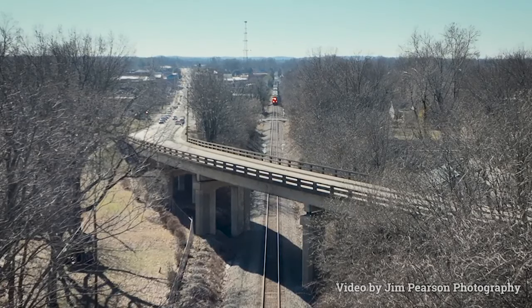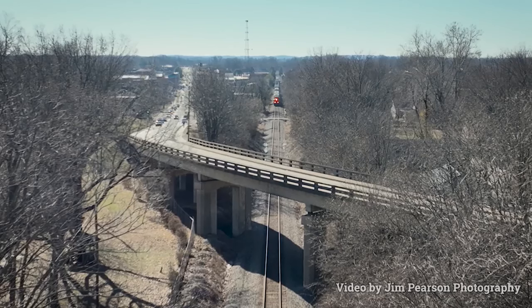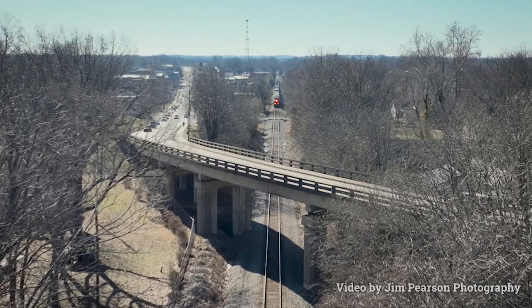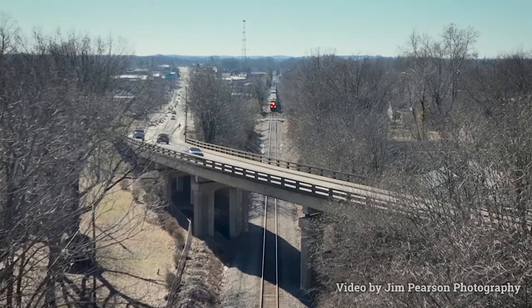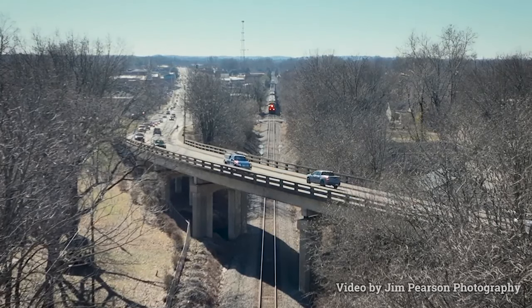I'll show you this location, obviously, looking south as L391 approaches, and then we're going to tool down back to the north as he comes into the yard here at Atkinson, and I'll show you the yard as he goes into there as well.